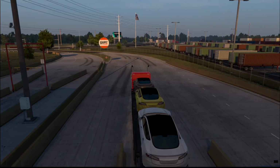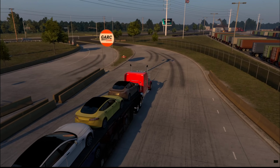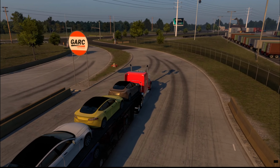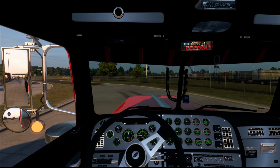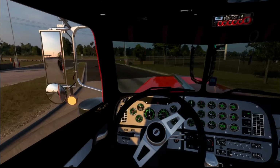Absolutely gorgeous morning out here at the port. I absolutely love ports. Like I said in the beginning, I did used to work for a company that would actually take the cars off of the trains and prep them for the dealerships, which is kind of like what we just did.